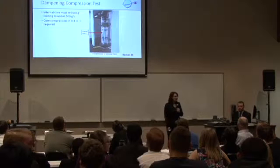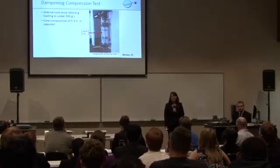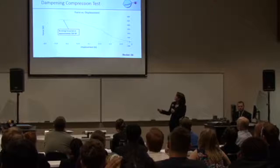After that, we did a dampening compression test where the internal core had to reduce the G-loading to under 500 Gs, and to do this, the core compression had to be about 0.3 inches of displacement in this test. Buckling started to occur at about 500 pounds force, as seen in this graph here, and this 500 pounds force corresponds to about 0.33 inches of displacement.